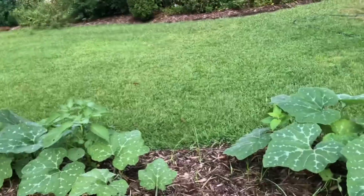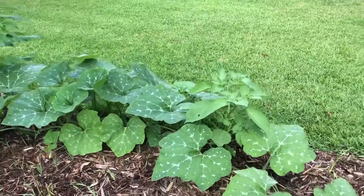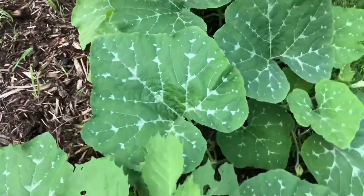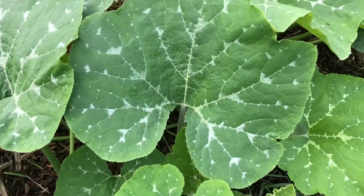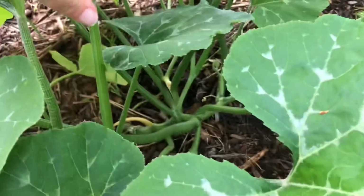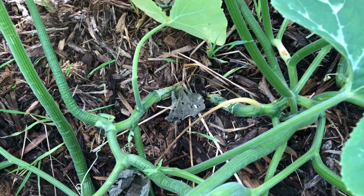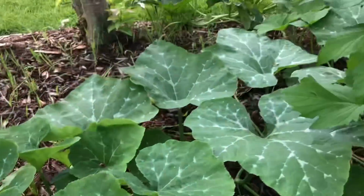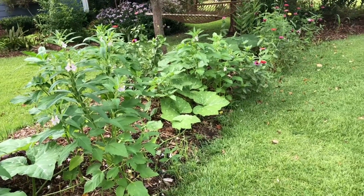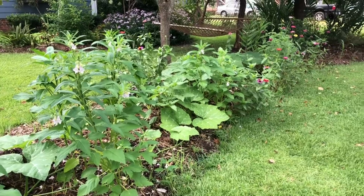However, in contrast, the borers do not bother the Seminole pumpkin, and Seminole pumpkin does not get powdery mildew. This leaf variegation is not mildew, it's on purpose. It's so beautiful. And the stems are totally clear of any squash borer damage. I grew these last year and I was just floored that they were never impacted by the squash borers that get the zucchini and the yellow squash.